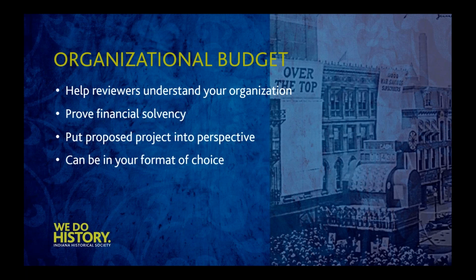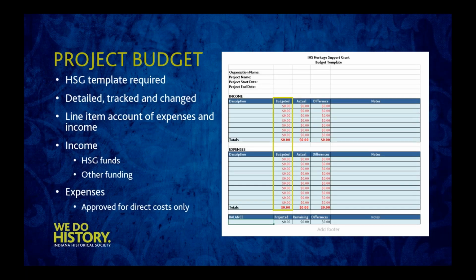By requiring an annual budget, it helps reviewers better understand your organization. It's going to speak to your financial solvency, and it's going to put this project into perspective of how it fits into your overall operations. Here's the budget form that's required for all grant applications, mini grants, project grants. It's also required for the end of the grant reporting. So just a quick reminder, this is separate from the organizational budget. You have to submit both a project budget just for the project and an overall annual budget.